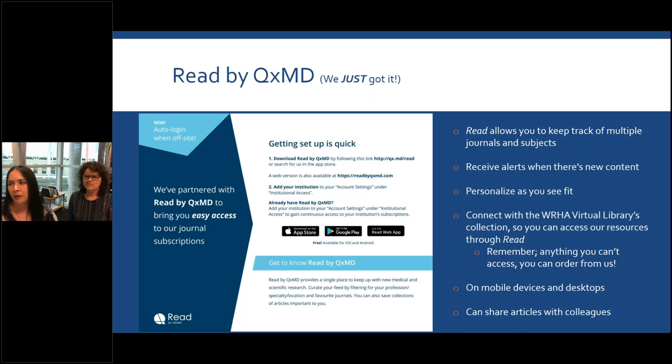This is available both on mobile devices and on desktop. I personally find it too small to use on my phone, but if you have a tablet or you're on desktop, then you can do it. You can share articles with colleagues. You can export to reference managers like EndNote or Mendeley. So I'm just going to go through the setup process.